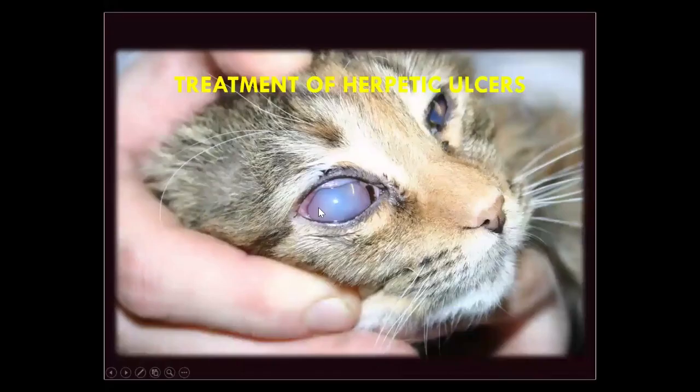If your cat does develop what's called one of these herpes virus ulcers, then it's really quite a serious situation for that eye. As you can see, this eye in this cat is very badly damaged, and unless we act quickly, we may lose this eye.